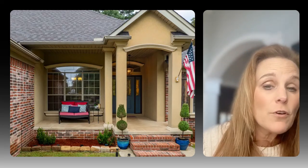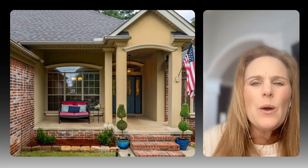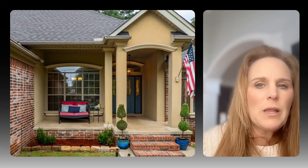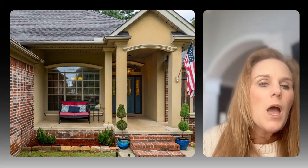A home warranty. Some sellers offer a home warranty to the buyer as an incentive, and this typically costs anywhere from about $400 to $750 for a one-year plan, covers major systems, appliances, and gives buyers really a peace of mind. That's its purpose.